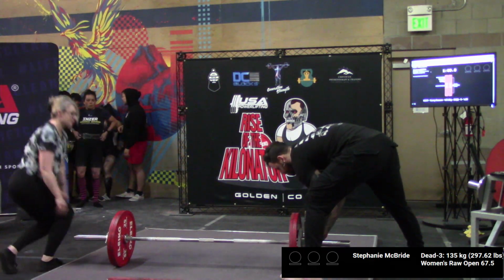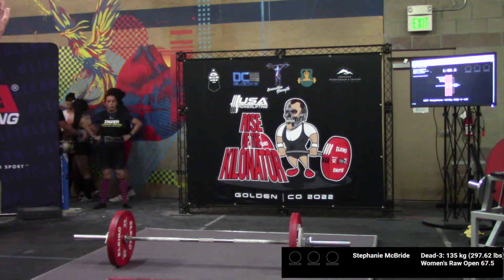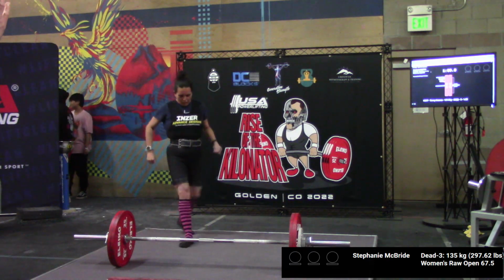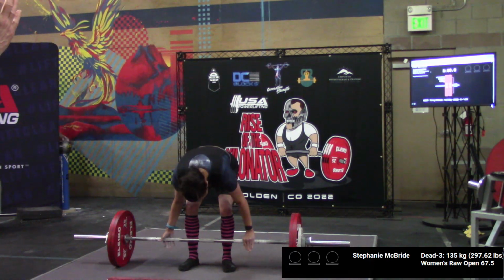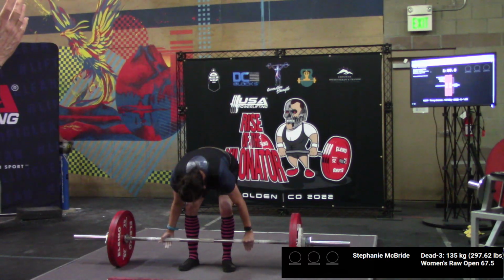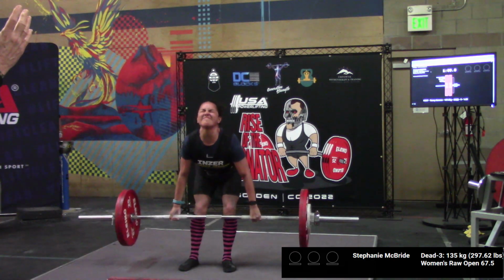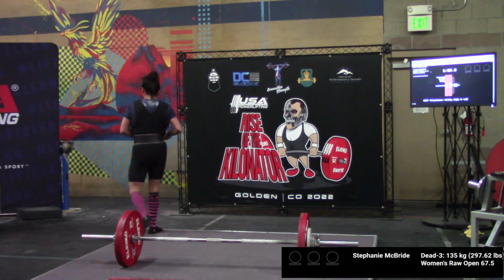Stephanie McBride is up. Stephanie is attempting 135. Bar's loaded. Rachel is her coach. And Stephanie lives up in Leadville. Oh, she's trying. Not going to get that one today, but she'll come back and get it at her next meet.